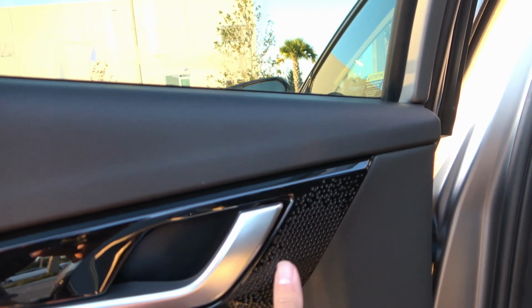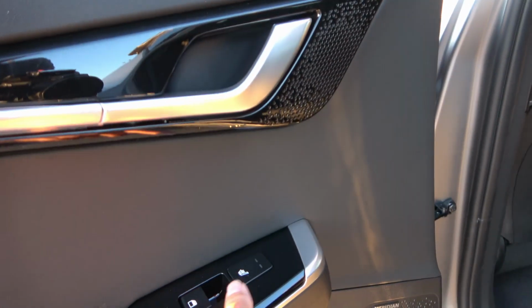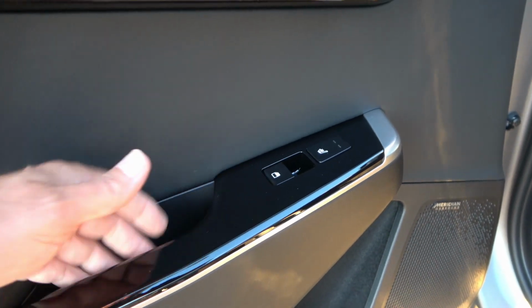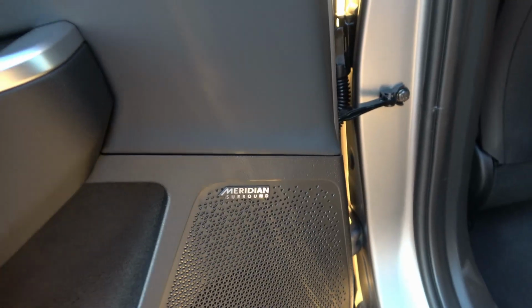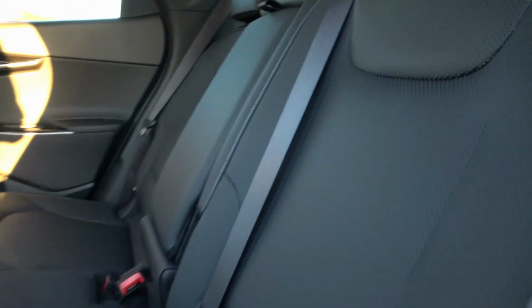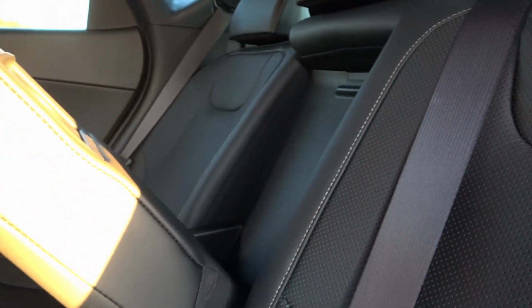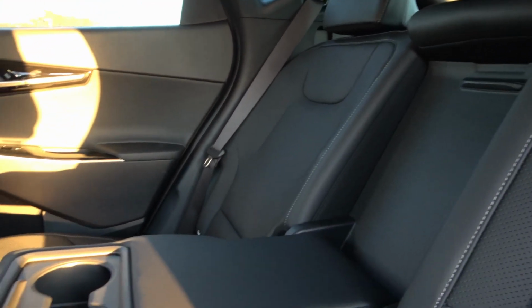Like this trim right here, right around the door handle, and then you have heated seats in the back. You have the window opening. Tiny little storage, maybe you can put a bottle in here, and then Meridian sound right inside of here. Now this looks like leather, but it's not. It is fairly comfortable. It's not super comfy, not like the Napa leather would be, but if you're really environmentally friendly, you probably appreciate it.